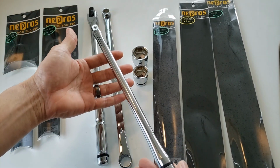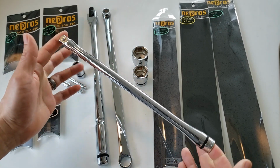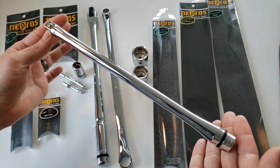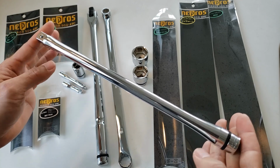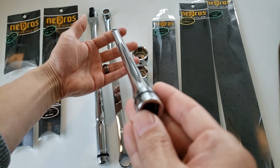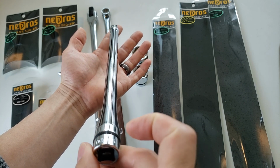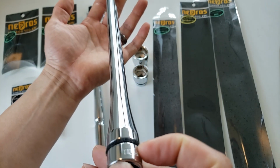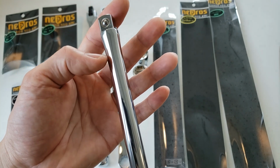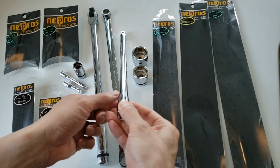Here is a half inch drive, 300 millimeter long, or a 12 inch long half inch drive extension. Nothing really to speak of, maybe with the exception of the overall, it's got a very sleek line, if I can say so. It's not just a straight rod, as you can see, it's got a nice taper to it, necks down, and then it widens a little bit over here on the square end.